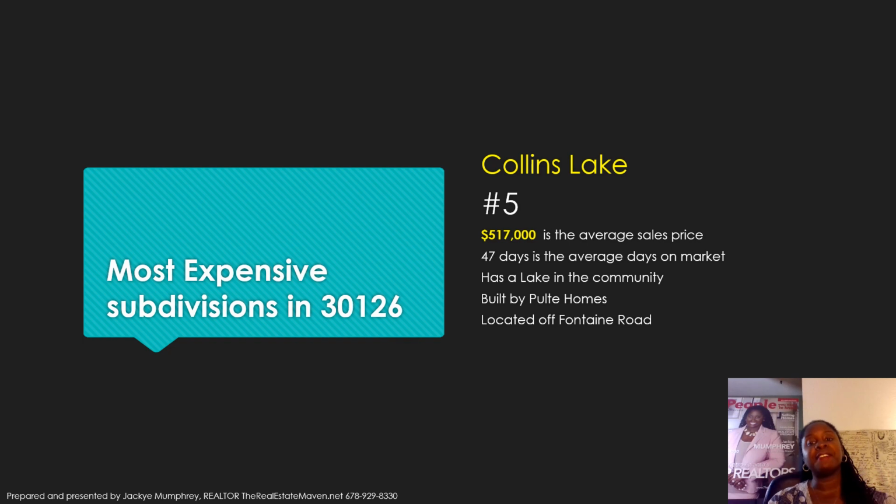Number 5. Collins Lake, one of my favorite neighborhoods. That one was built by Pulte off of Fontaine Road. The average sales price in there is $517,000. Average days on market is 47. That number is for all of this year, and I think the reason why that number is low is just because that neighborhood just perked up and got hot.